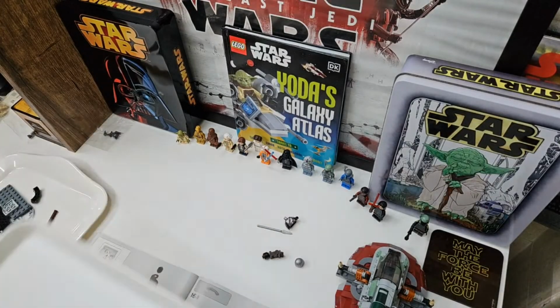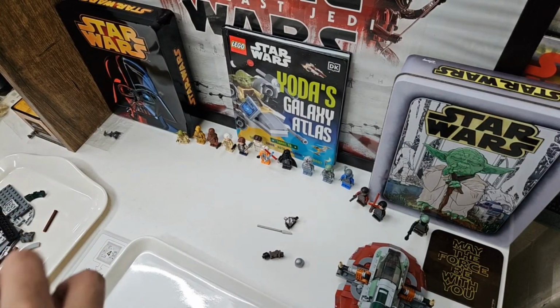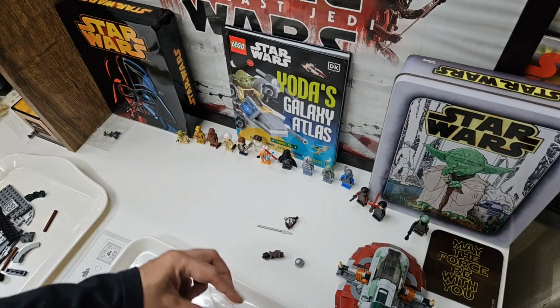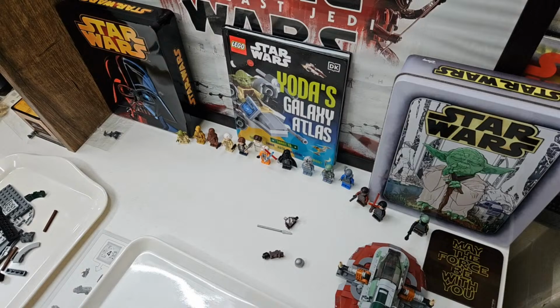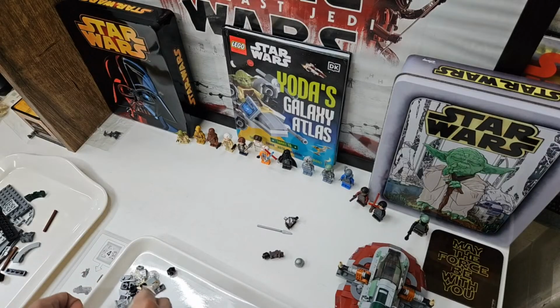Slide those bigger parts onto a separate tray, and we shall unwrap the smaller poly bags into a separate tray so the parts don't get mixed up, and it gets easier for us to identify them as we progress building.